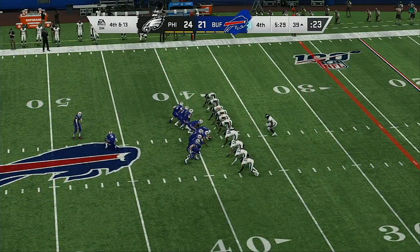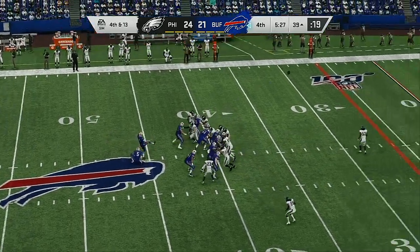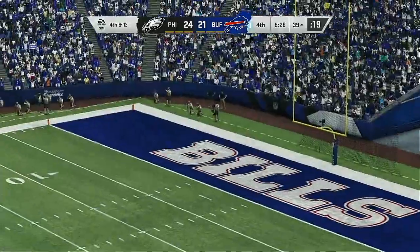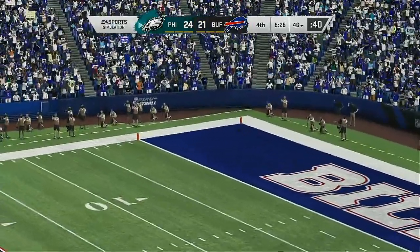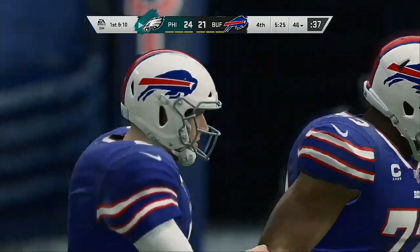A pressure spot now for a guy who's been here before, and that's Steven Hauschka. This will be from 56 yards out. And that is no good. Wide to the right. And this score will stay right where it is.